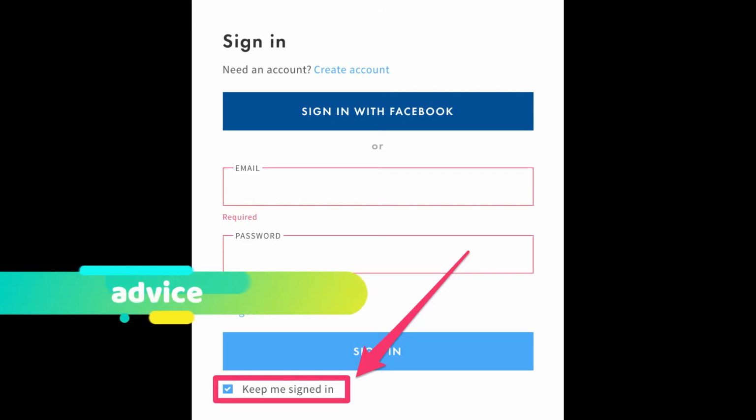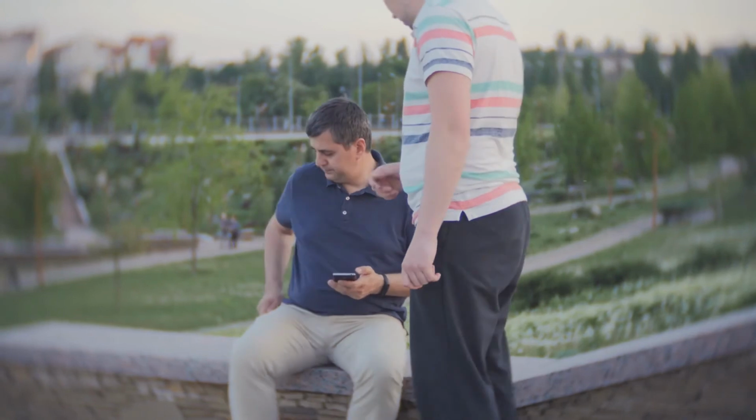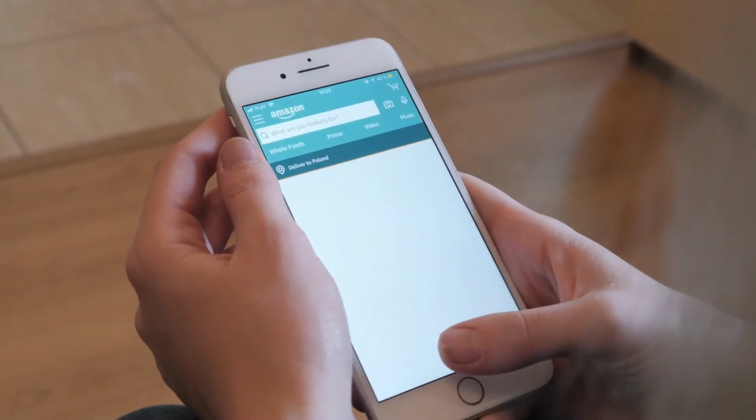It's better that you do not check those boxes that try to convince you to save your username and password for sites. If your phone or device happens to get stolen, the thief would not need to go through so much trouble to access your details. Before you know it, somebody is shopping on your credit card.